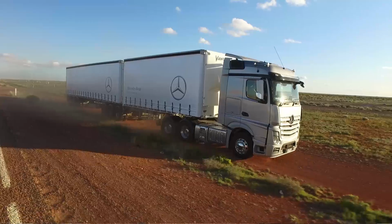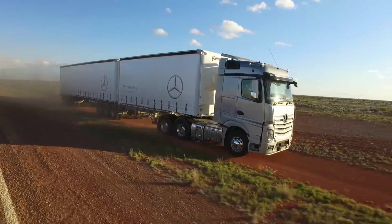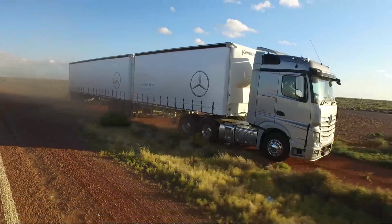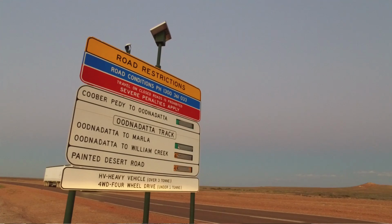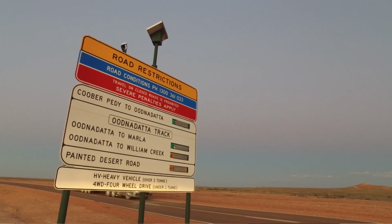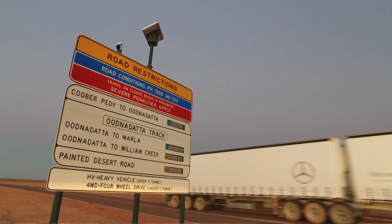This is definitely a highway spec, and whilst it was great going up the Stuart Highway, we also, for video and photographic purposes, got it onto some fairly ordinary dirt roads, including the Unadada track. But at all times, the handling and the ride of the truck were extremely good, so that's definitely a positive.